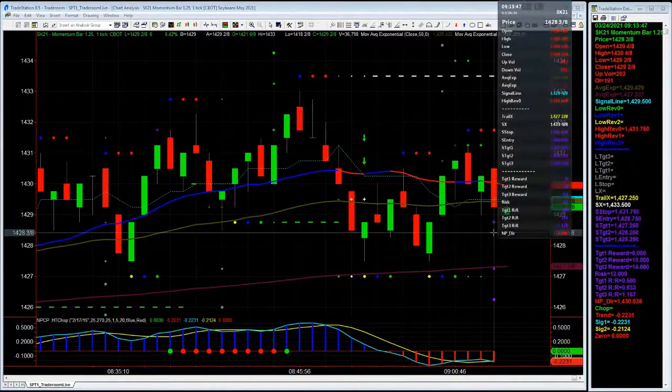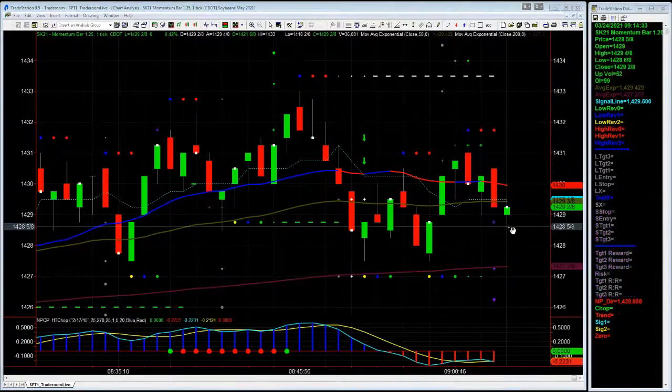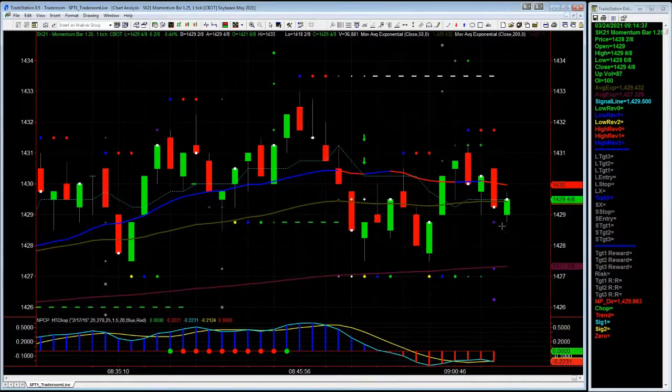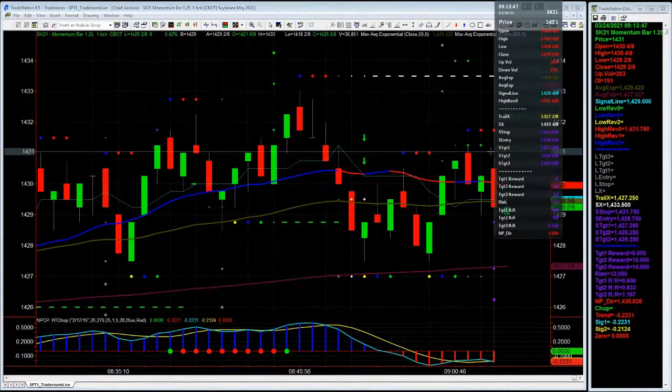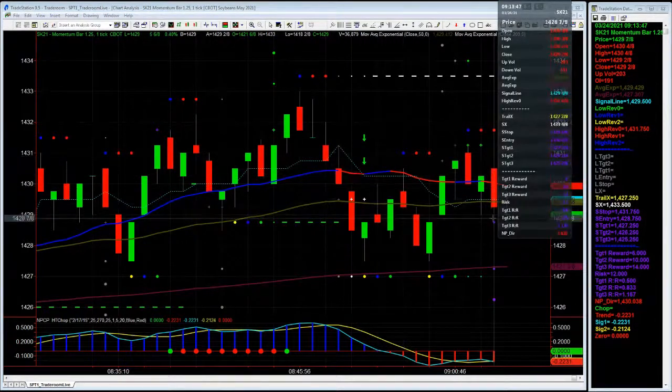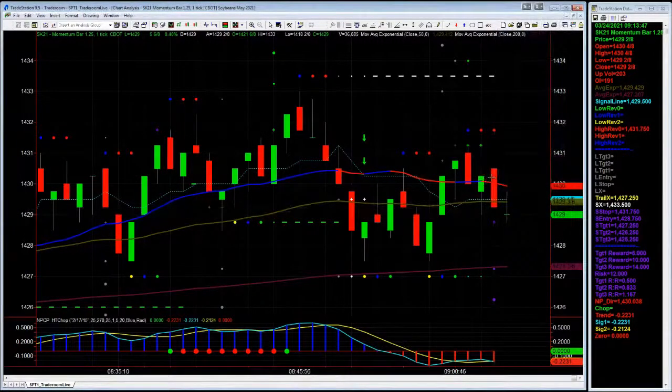You have one bar closing below the balance line, and if this green bar forming here closes below the balance line, theoretically that would cancel the long trade. But you'll notice that the long trade's already canceled. Why is that? Well, it didn't cancel. It's just that on the next bar, the trend mode indicator is red again. So the filter prevented the green bar.